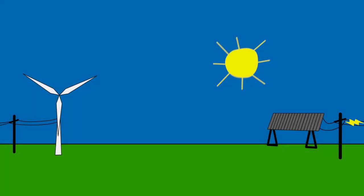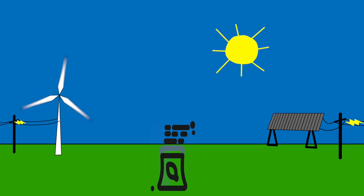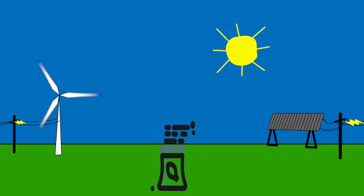Here is one possible solution for this problem. First, build a nuclear power plant. Nuclear power plants run 24 hours a day, 7 days a week at full load, no matter what the weather. Try to build one of the new Generation 4 plants that can't melt down and that uses our old nuclear waste as fuel. We have enough of that stuff to power nuclear plants like this for over 10,000 years.